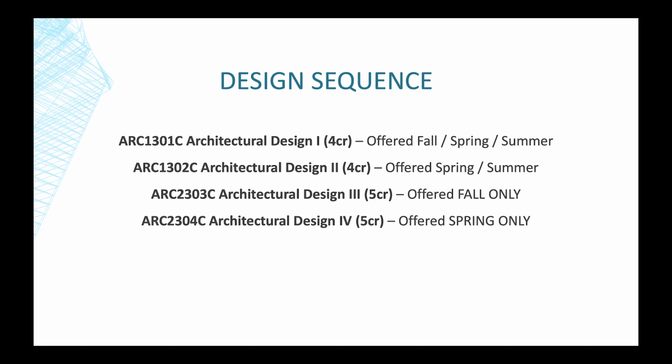So to pause here and explain a little bit, if you're registered into Design 1 in the fall, you can be registered into Design 2 in the spring. If you're registered into Design 1 in the fall and you pass and you want to be registered into Design 2 that next spring, that will happen. I can't guarantee you which particular section you will be in, but I can guarantee you that if you're registered into Design 1, you pass Design 1 and you want to be registered into Design 2 the next semester, in this scenario in the spring, you will get registered into Design 2.